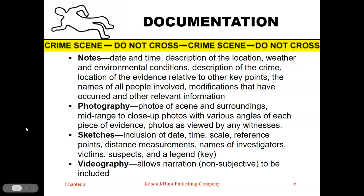Now, something that's also involved or used a lot of the time is videography. So they're going to also record the whole crime scene on video, and sometimes they even do their notes this way.